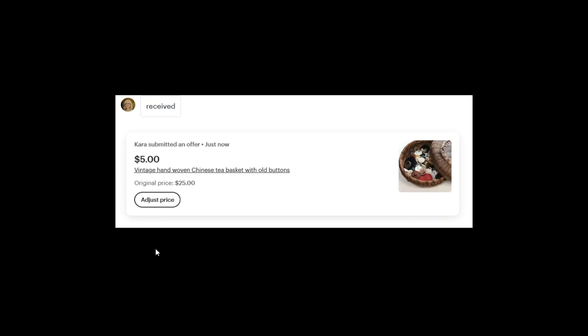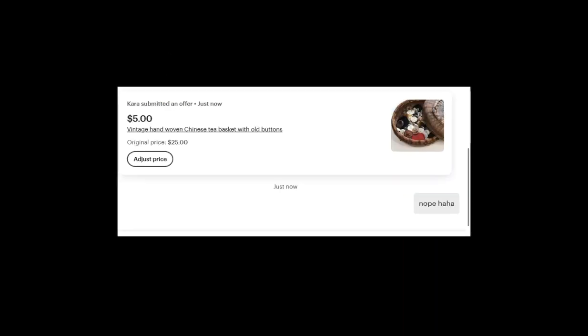Now this adjust price thing, that's a button where you then negotiate with the customer. So instead of clicking the adjust price first, you would send the customer a message. In this case, it says, nope, haha. Now I'm sending that message to myself, but if someone offered me $5 for a $25 item, that's basically what I would respond with. Now, what happens then is that the customer might offer you a different price. You can negotiate with them. And when you're done and you've come to a price that is okay for both of you, the customer would then say, okay, this is what I'll pay you. You agree to it. Then you click the adjust price button.